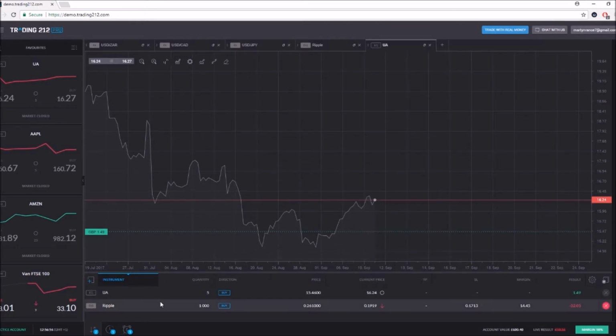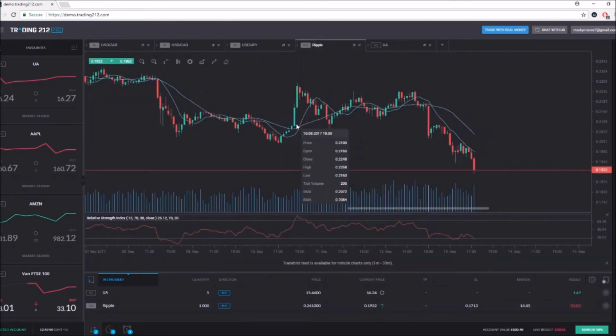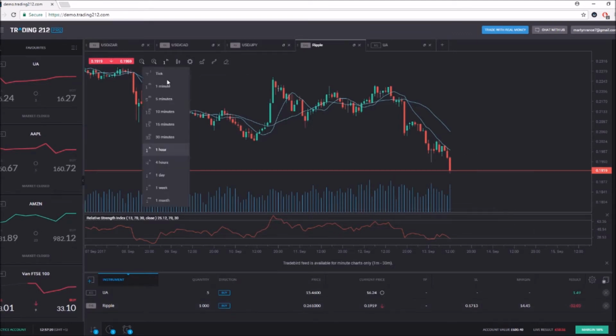So we also have this cryptocurrency, Ripple. Not been doing too well recently. It's currently dropped to 0.1922. I bought it at 0.261, so I've seen quite a big drop. We do have our stop loss set at 0.17. So hopefully it won't hit that point.